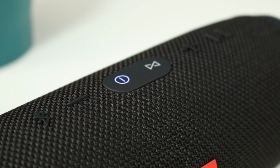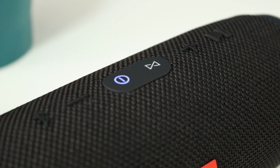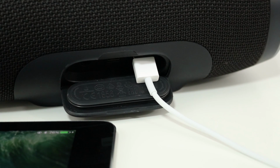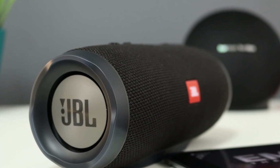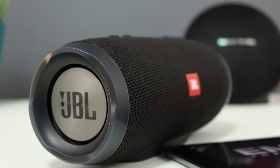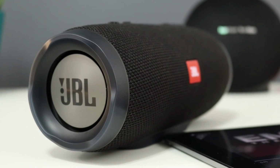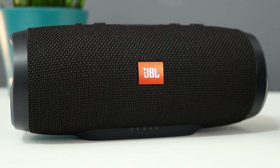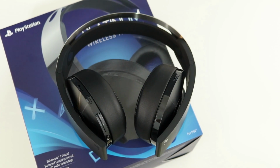The Charge 3 has a totally waterproof design, so you can throw it in the pool or wash it off if it gets dirty. There's a built-in power bank which you can use to charge your phone, and the battery will give you 20 hours of playback on a single charge. Sound-wise, this speaker sounds amazing overall and has better bass than just about anything out there at this size thanks to the dual passive radiators. If you're looking for a speaker that sounds great indoors and is durable enough to use outdoors, you can't beat the Charge 3.